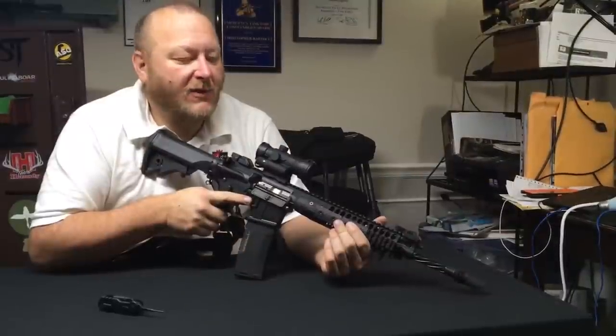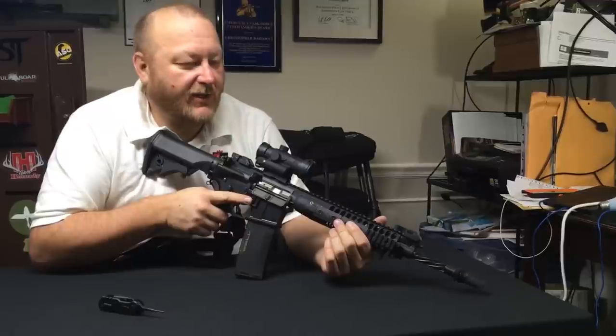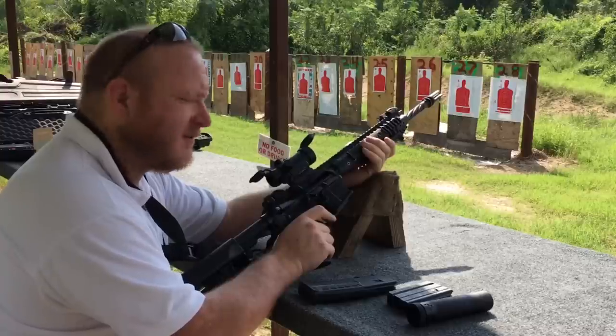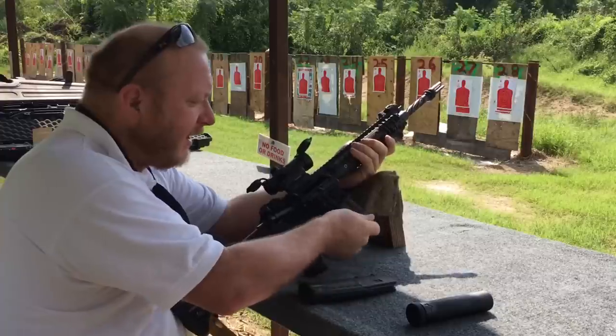Now we're going to take the LWRCI individual carbine to the range and we'll see how she can do. We're going to fire it in both suppressed and unsuppressed. So the first 20 rounds we're going to do in the unsuppressed mode.